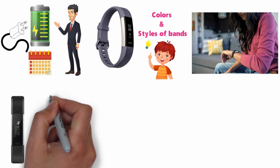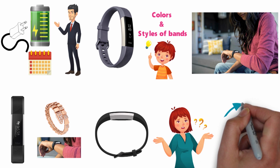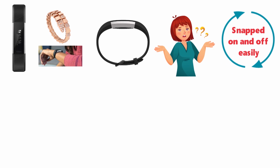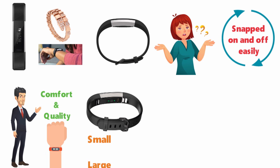Its slim design also makes it possible to wear other bracelets on the same wrist. Even by itself, it isn't overly obvious that you're wearing a fitness tracker. If you choose to change up the band, it can be snapped on and off easily. I tested one of the leather bands and was impressed with both the comfort and the quality. The Alta HR comes in 3 sizes: small, large, and extra large, so you can find your perfect fit.